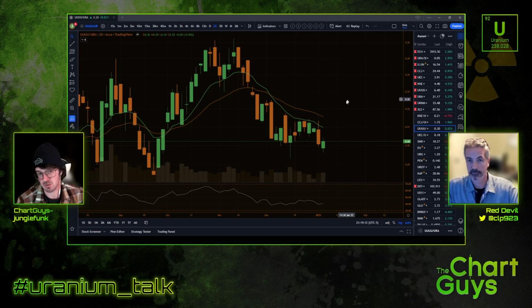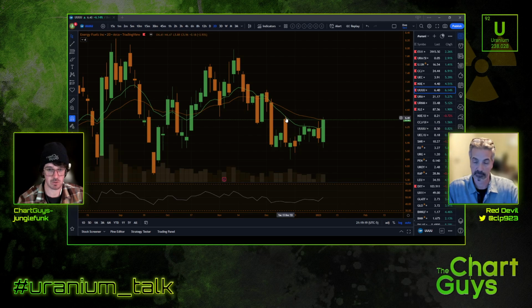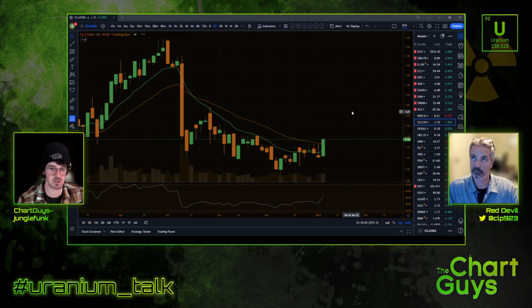And the setup is nice and clear on the ratio chart. It's nice and clear on the regular chart here with resistance again at 647. So we will have to see what we get. And essentially, we are seeing a similar laggard action play out on CCJ. And you can see the ratio chart getting up and over, breaking through resistance.